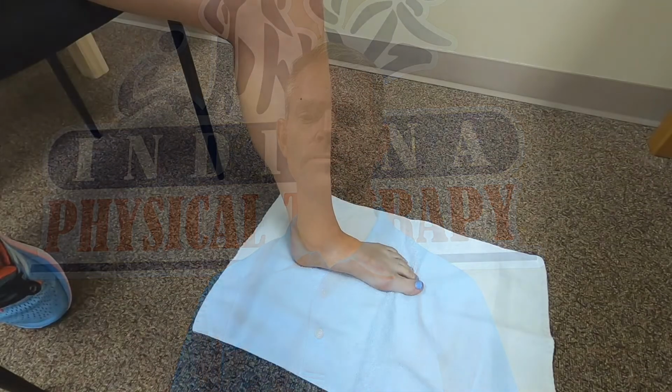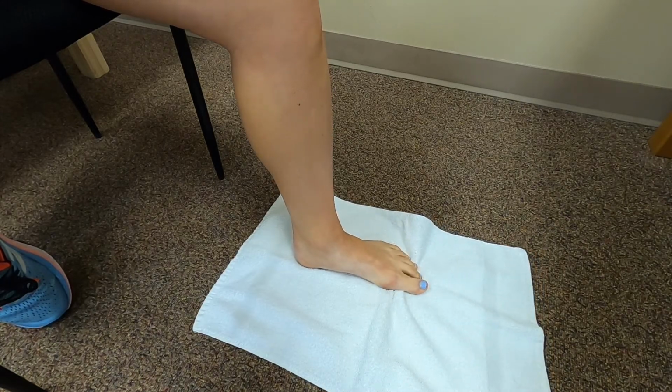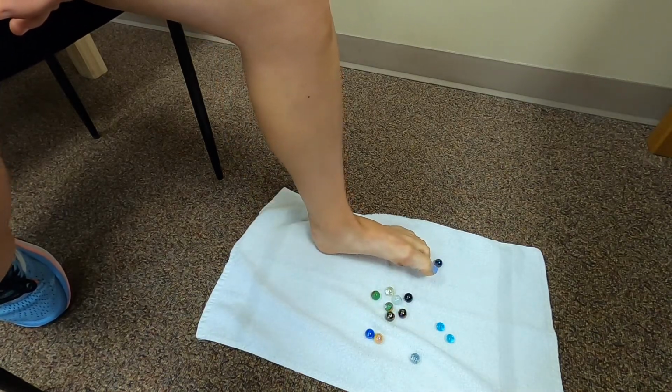To help control overpronation, let's start with the muscles in the foot. You can work on gripping a towel with your toes. Make sure you're trying to keep your foot on the floor. Or you can work on using the toes to pick up marbles.